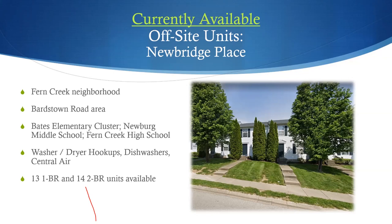There is more detailed information about the school clusters in your packet and on the Vision Russell website. They also have washer and dryer hookups, dishwashers, and central air. And these consist of 13 one-bedroom and 14 two-bedroom units. So those are the off-site units that we have available now. As I said, there's also a map on the Vision Russell website that will show you the exact locations of all of the offsite units as they come online. So these are the only two that are on there right now, but we'll have more as time goes on.